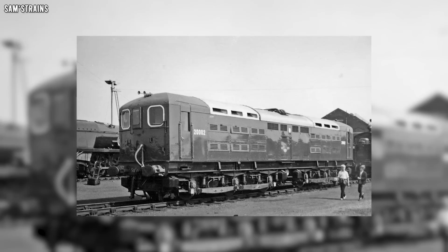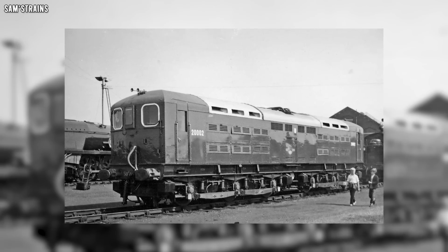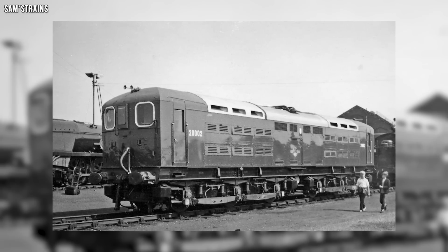The term booster comes from the fact that these locos actually had a flywheel inside, which was coupled up to a generator, and this was used to keep the locomotive energized during brief power interruptions, which often happened as electric locos like this moved along.